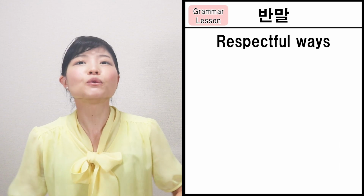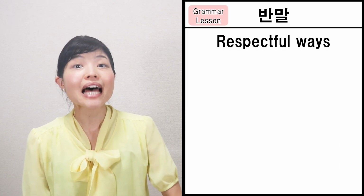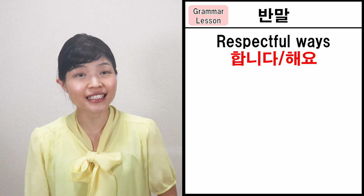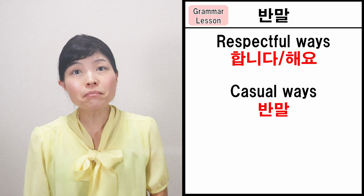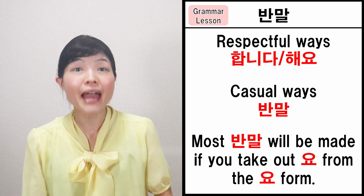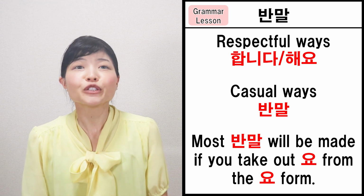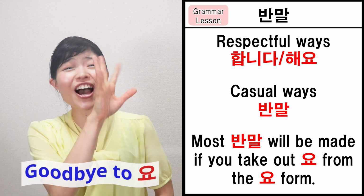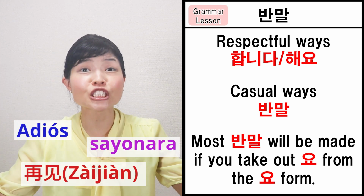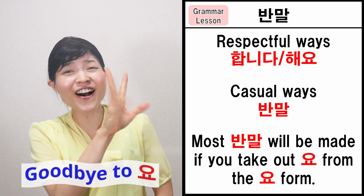I have taught you respectful ways of speaking. For example, you can use 합니다 and 해요 to express politeness. In contrast, 반말 is a casual way of speaking. Most 반말 will be made if you take out yo from the yo form. In other words, you just have to say goodbye to yo. Adios, sayonara, jaijen, whatever languages are fine as long as you just have to say goodbye to yo.